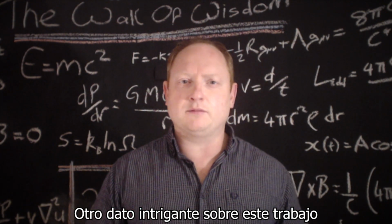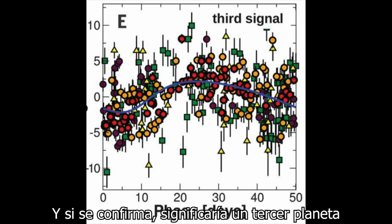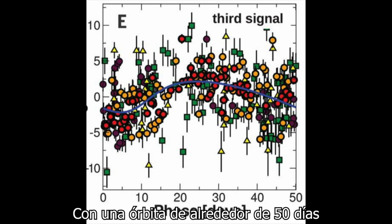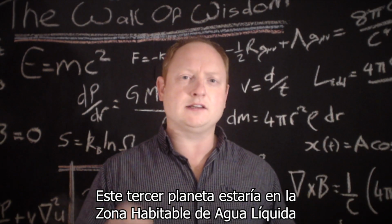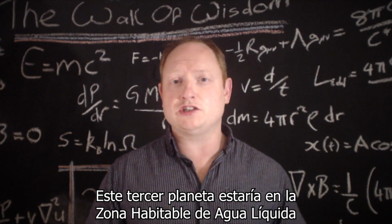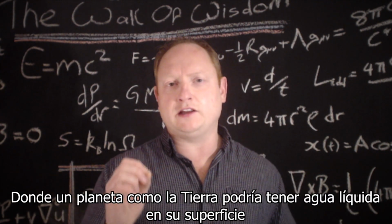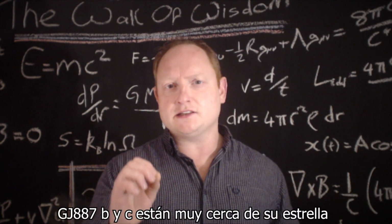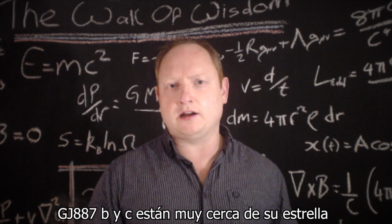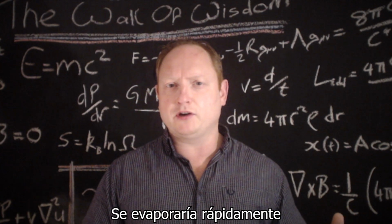Another intriguing fact about this work is that there appears an emerging third Doppler signal in the data, which, if confirmed as real, will relate to a planet orbiting the star with a period of around 50 days. Now, being further out, this would place the planet in the liquid water habitable zone for GJ887, which is the shell around the star where an orbiting planet like the Earth could maintain liquid water on its surface. Both GJ887b and C are too close to the star, meaning it's too hot for liquid water to exist on their surfaces. It would evaporate too quickly.